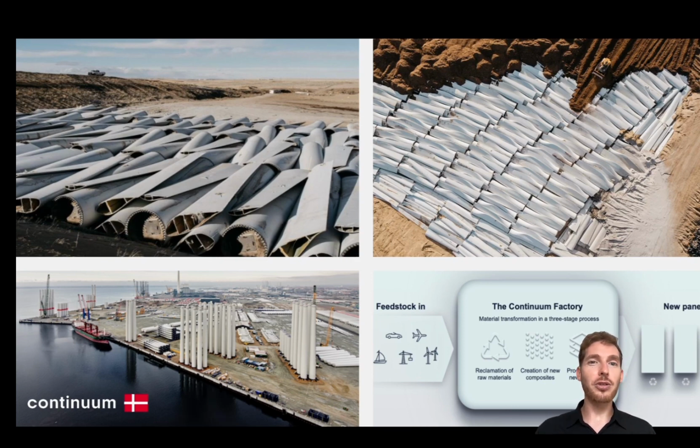Today, unfortunately, we do not know what to do with it. So it's literally being buried because the composite materials do not burn and we do not know how to recycle that. So there is a massive problem that most of the big windmill producers and the governments are sitting with. Continuum is coming up with a solution that uses a mechanical process.